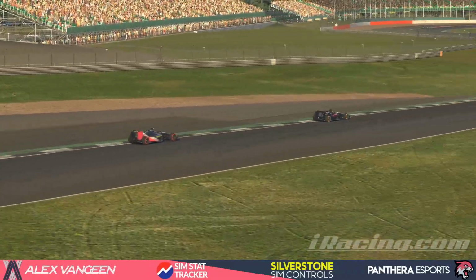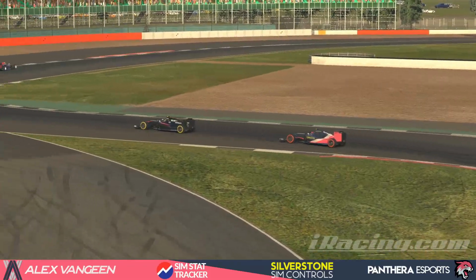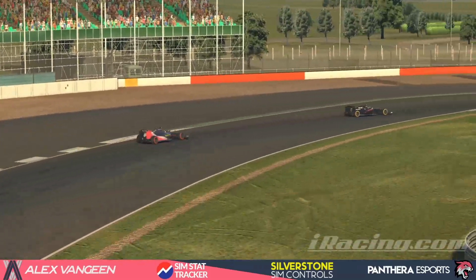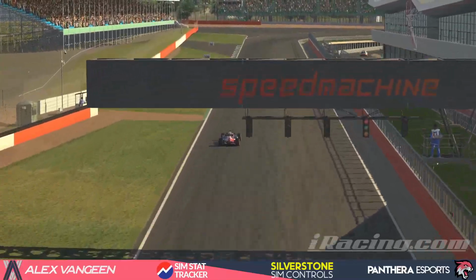This lap has been quite a good lap for me. I've been pushing quite hard and I'm getting really close to him, putting some good pressure on. He locks up again going into the chicane, and then he gets on the power too hard going into this corner, hits the sausage curb, spins round, nearly takes me with him, but I managed to avoid that.